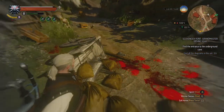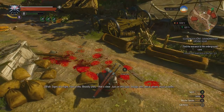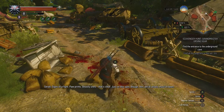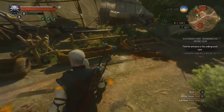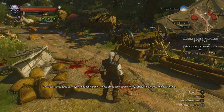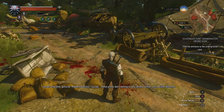Something else? Oh, the foot. Footprints? Oh, wow. Signs of a fight. Paw prints, beastly ones, that's clear. Oh. Aerial attack. Must have been. Yeah. Maybe a basilisk. Except these prints don't belong to any variety I know. Just a little different.